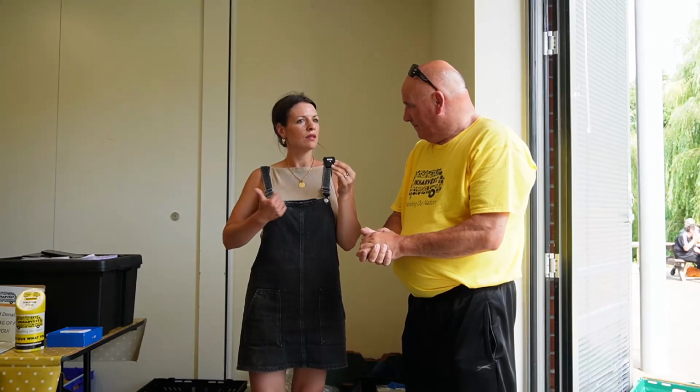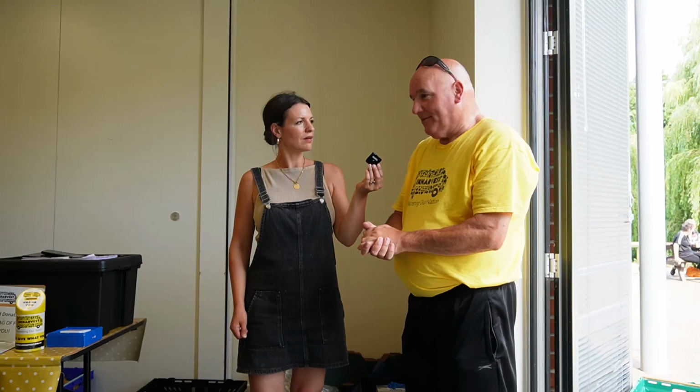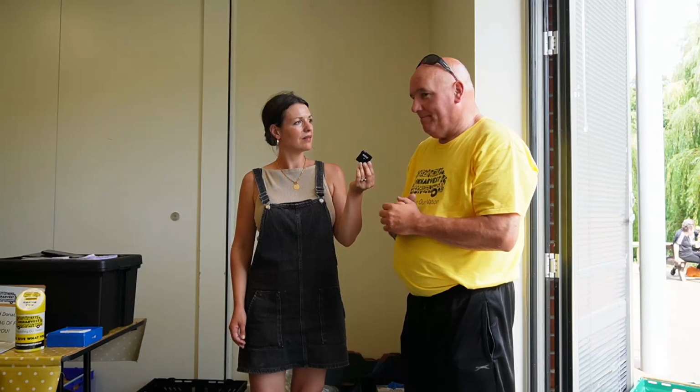Has seeing the waste food here changed what you do at home or in other places in your life? Yeah. I used to just chuck everything out. My wife's one for buy one get one free in the supermarket. Yeah. Don't do that no more. We only take what we want.